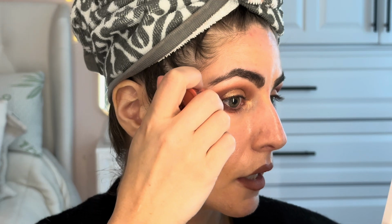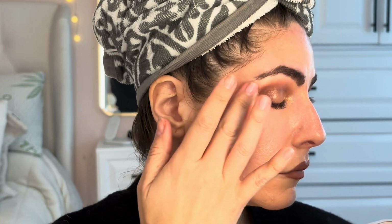All right, I'm going to clean this up a little bit, and I'm going to get my lashes on. Oh, I forgot my blush. Let's put the blush on. Blush is genuinely just so easy because I use my e.l.f. monochromatic stick. Tap, tap, tap, tap. Little on the nose. That's it, literally. And then I just tap it in.